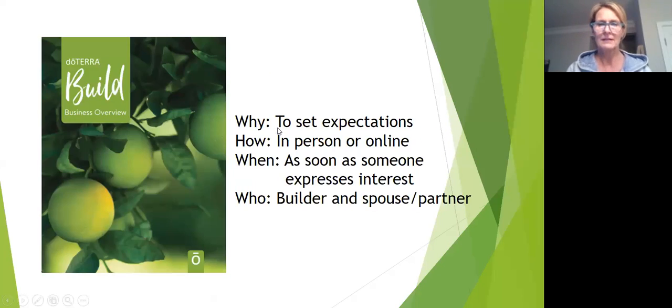Come on, computer. There we go. So why would we want to use the Build Business Overview brochure from doTERRA? I forgot to put in the PowerPoint slide about where to find this, but I think you guys already know that from the other ones.